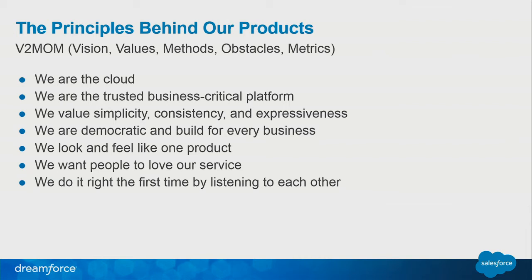We want to look and feel like one product. We want Sales and Service Cloud to work the same and feel the same, because you don't care. You want them to be the same. We want you to adopt our service and use it and love it. And we want to make sure that we do not have internal strife that exposes our internal organization to you. So having a unified architecture, these are the principles behind what we do.